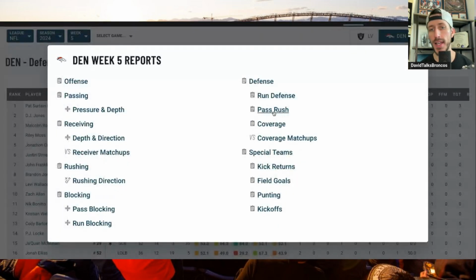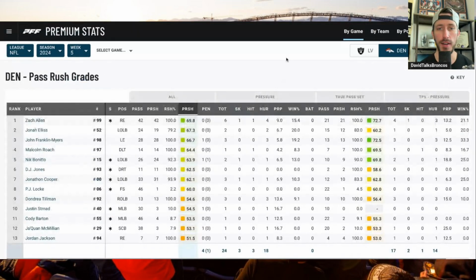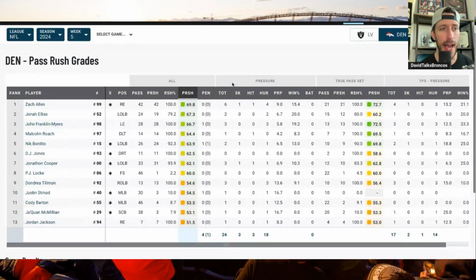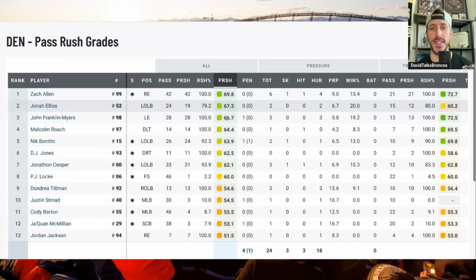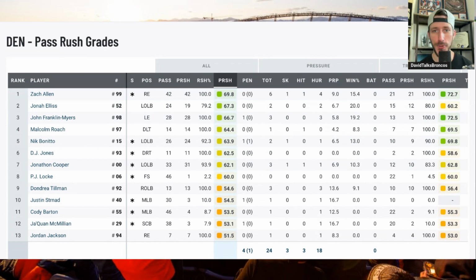But let's go ahead and get to the pass rush. That's always a lot of fun to take a look at. Zach Allen did very well. We had 3 guys over 65. So that's John Franklin Myers, 66.7, Jonah Ellis with a 67.3, and then Zach Allen, 69.8. Zach Allen was a menace as usual. 6 pressures, 1 sack, 4 hurries, 1 hit.